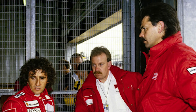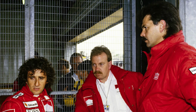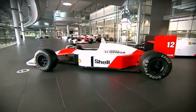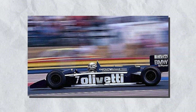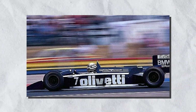Murray's design philosophy for the MP44 was radical yet elegantly simple. Keep everything as low as possible. The key was to reduce the car's frontal area. Murray explained in later interviews, "By lowering the overall profile by 10%, we could dramatically improve aerodynamics." This approach was inspired by Murray's earlier work on the Brabham BT55, a car that, while not successful, laid the groundwork for the MP44's revolutionary design.